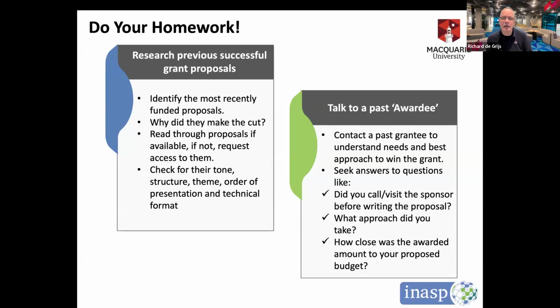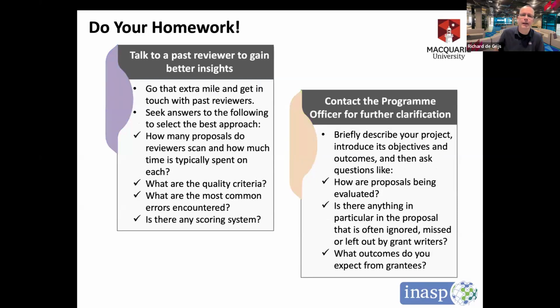So in many cases, the funder will cut your budget. Then you have to consider, if they cut my budget, is my research proposal still viable? Can I still do the research I wanted to do with a smaller budget? And that is quite an important consideration, of course.